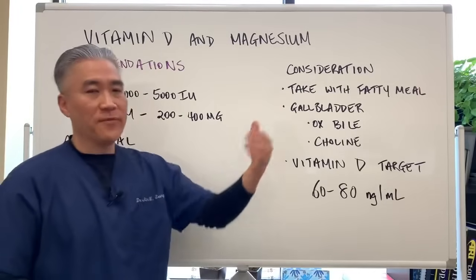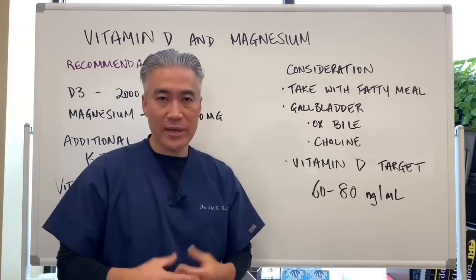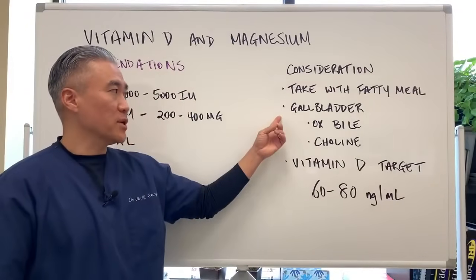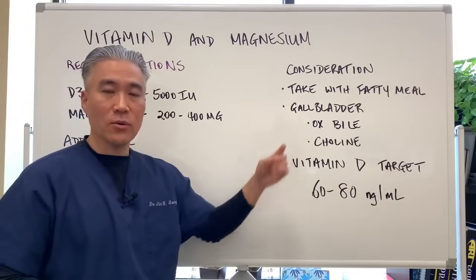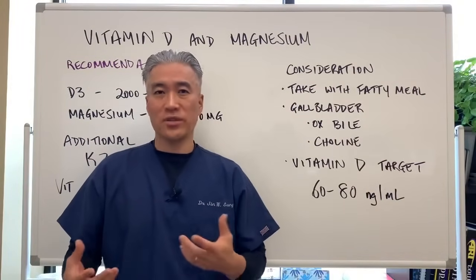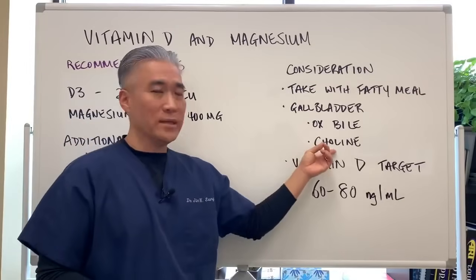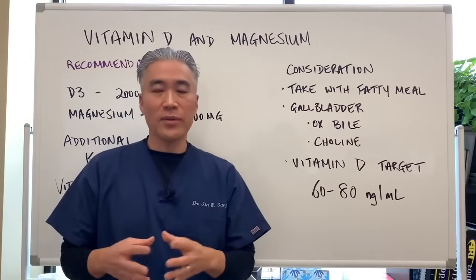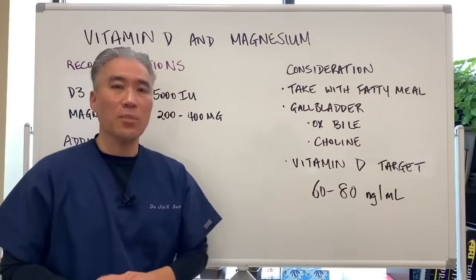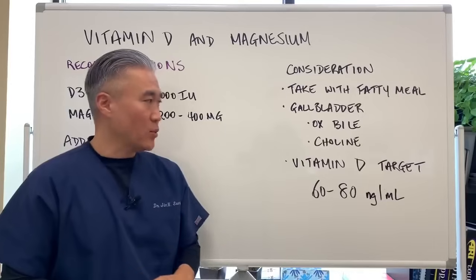You should take it with a fatty meal because vitamin D is a fat-soluble vitamin, so it enhances absorption in the GI tract. You also have to make sure your gallbladder is functioning, or if you had your gallbladder removed because of gallstones, etc. You can supplement with ox bile or choline, and there are other things you can do like milk thistle and so forth to enhance your gallbladder. There's a separate video on gallbladder, so go ahead and watch that one.